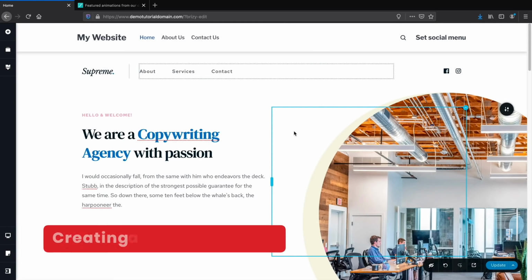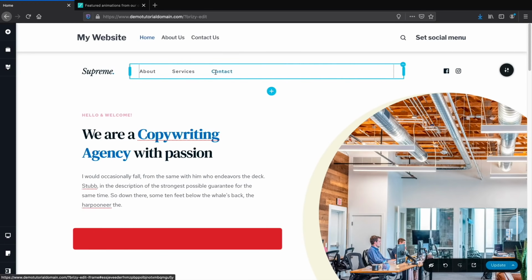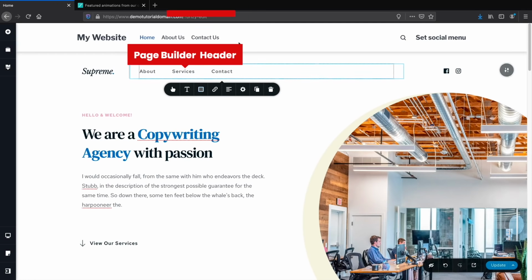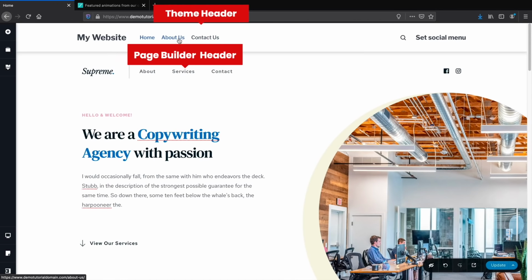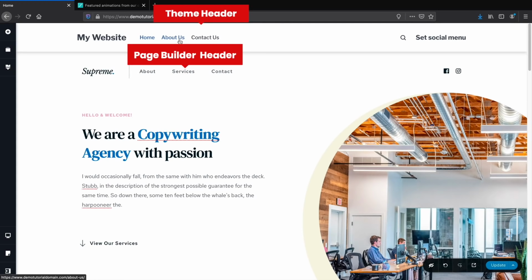Okay, so now let's talk about the header and the footers. You'll notice how we have this header at the top of the website. We've had it this whole time. And we also have this header through the page builder. So you'll have the option to either have a custom header that you can build with the page builder and design, or we can use the current theme. So that's just the difference. Remember, this is being made with the page builder and this is being made with the actual theme.